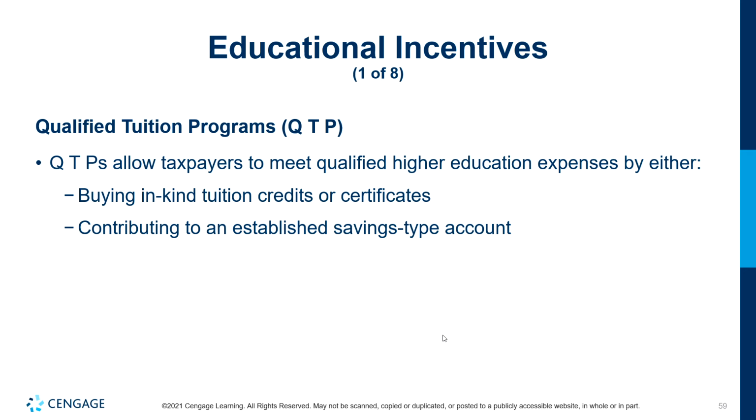It's just good information to know about if you want to start a qualified tuition program. Again, we would talk to a financial planner. They can help more with this part.